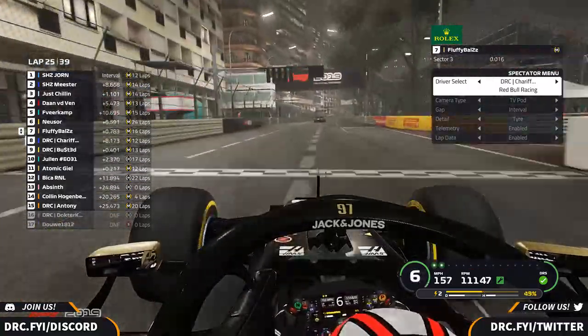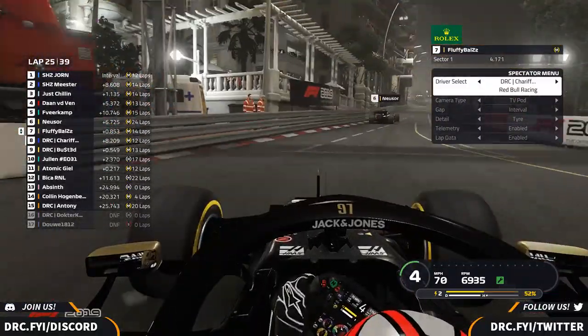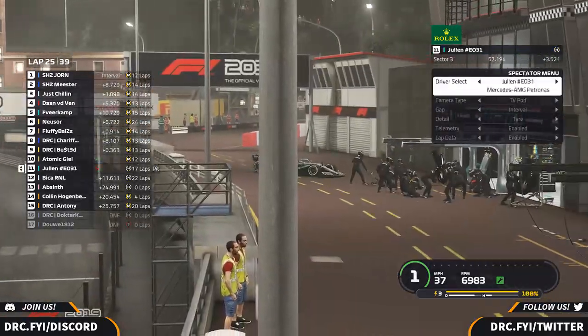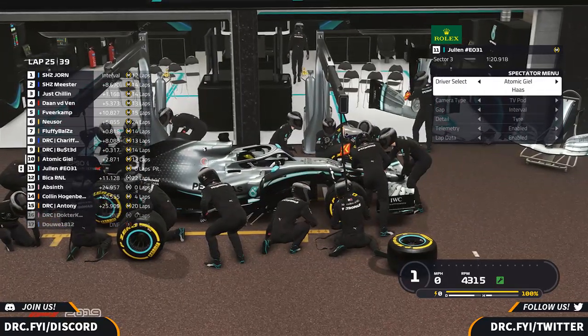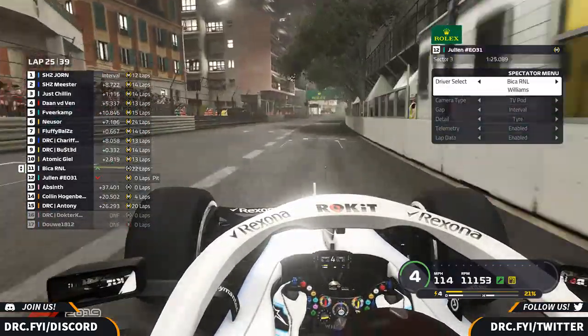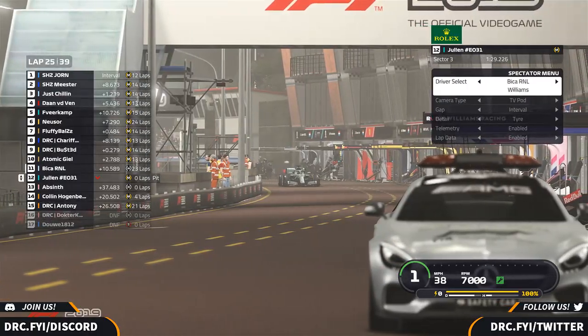He's doing a lot of weaving now. I've looked at his numbers, he's not lacking heat. Is he just getting frustrated as Julian pits? He's after a new nose cone there on that Mercedes. Bad news bears for him. He's going to come out on some fresh mediums and he's going to come out definitely behind Beaker, but ahead of Absinthe, so we'll see what he can do as this goes.